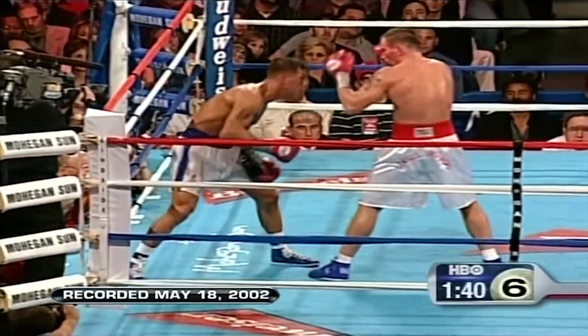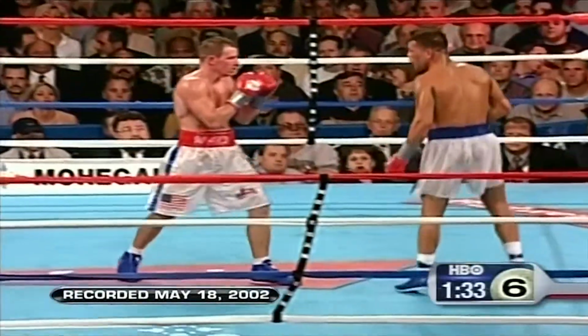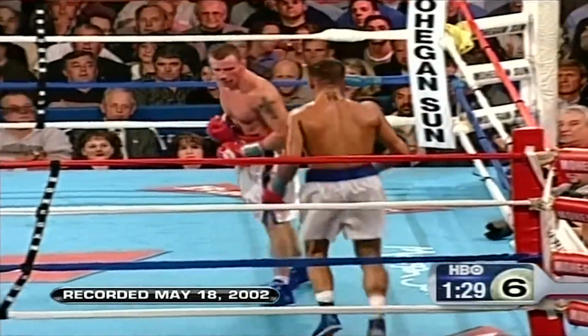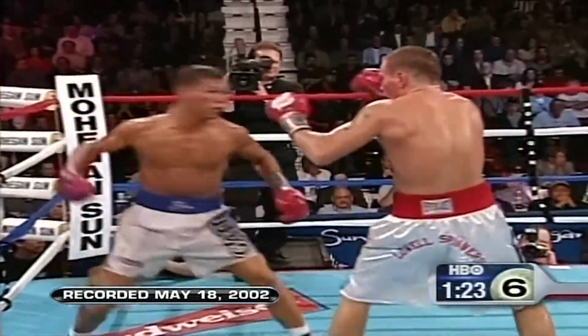If Micky Ward wants to come to you, he will walk through a hailstorm of punishment to do it. And you better watch that short right hand that he's trying to get close to shoot over the shoulder. Now, that seemed to be his key punch. He's turning it over. Again, yes. He's turning it over like never before. And that's just as dangerous as a left hook to the body is at this point in the fight.